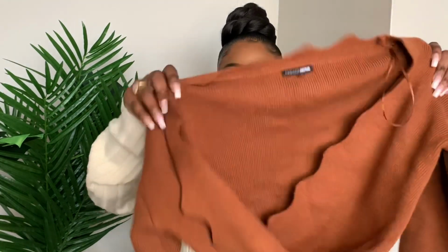This I recently wore. I did wear it in my soft glam video, so that video should be out before this one. I'm wearing it in that pic. I did keep the tag because I recently wore it, and it's called the Finding Love Sweater, and I got this in a size medium. This is the cutest thing ever.